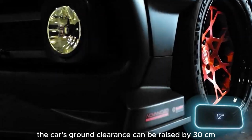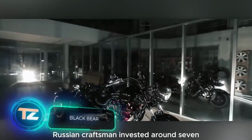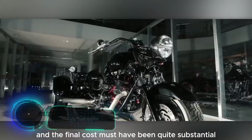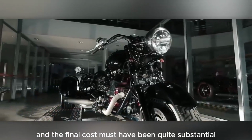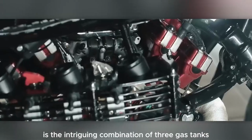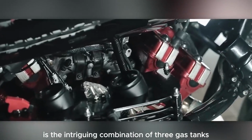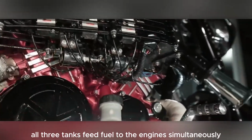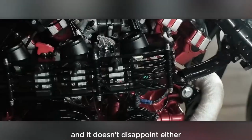Russian craftsmen invested around 7 months into creating this custom trike, and the final cost must have been quite substantial. But what sets this trike apart is the intriguing combination of 3 gas tanks. All 3 tanks feed fuel to the engines simultaneously, and it doesn't disappoint either.